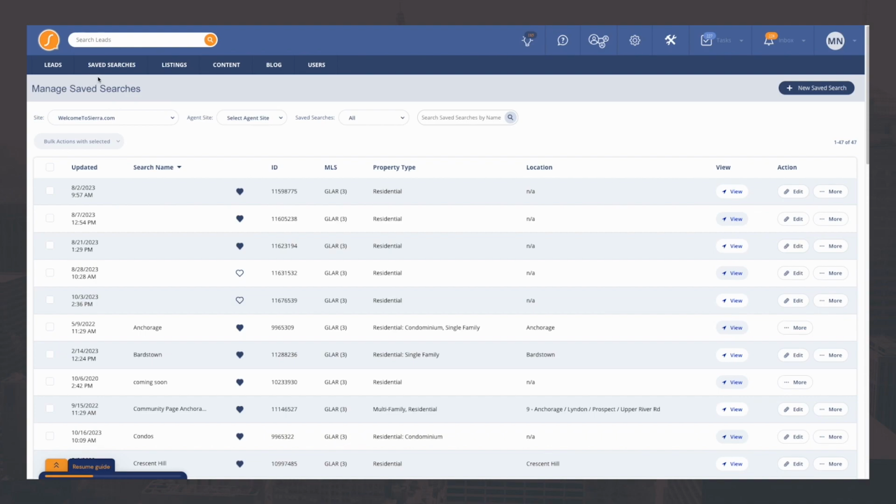Sierra Interactive also includes save searches that you could set up for any leads that come in so that you can send them automatic alerts on any properties that match their criteria.